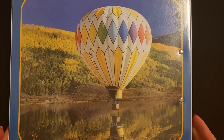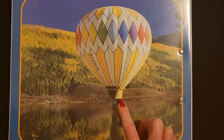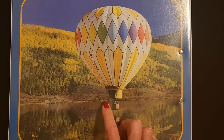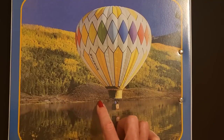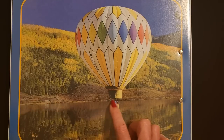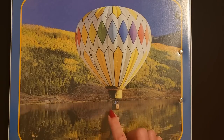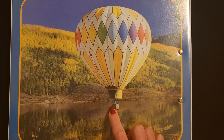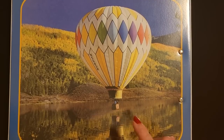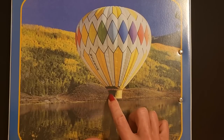Look at the pretty design here. My goodness. It does appear that it's directly over the water. You can see there's the little line there where it meets the bank. It's like a nice little pond or a lake. Look at the little basket. Looks like we have a couple of people in there, like that. You have the opening to the hot air balloon here.